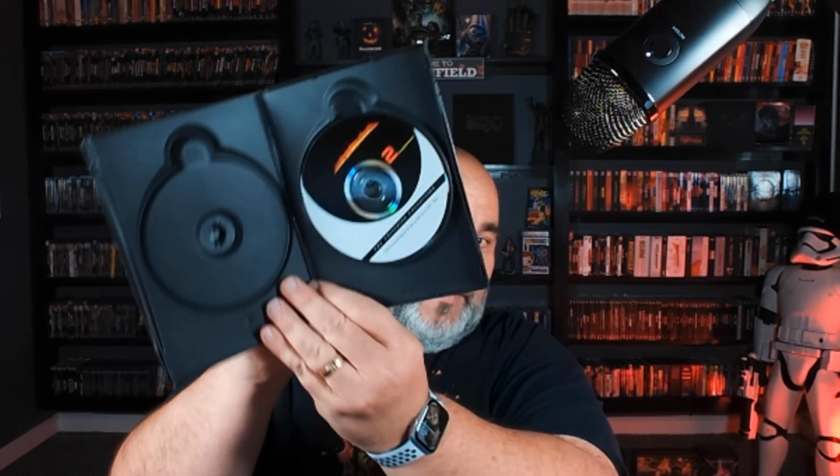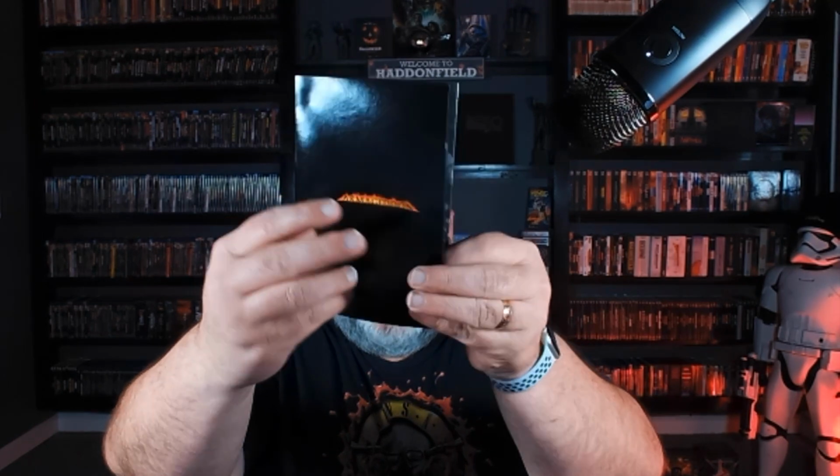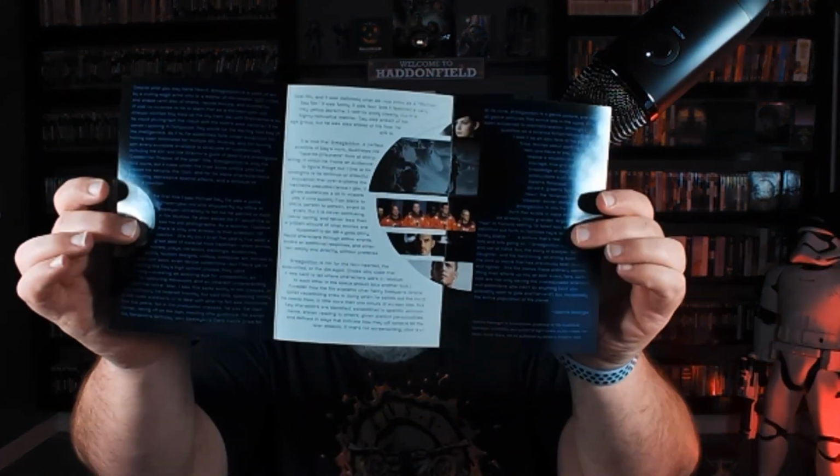I am glad to have this in my collection. It's just an old DVD Criterion. There's the inside, and here is a flip card with some info about the movie. So, a very early Criterion release. So, really excited to have these movies back in my collection, guys.